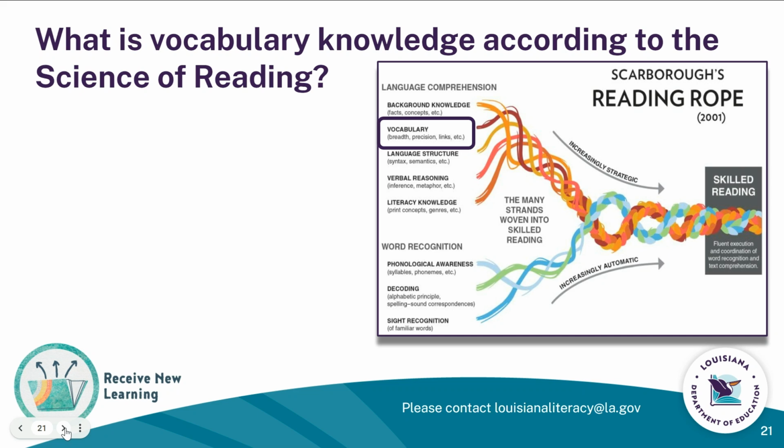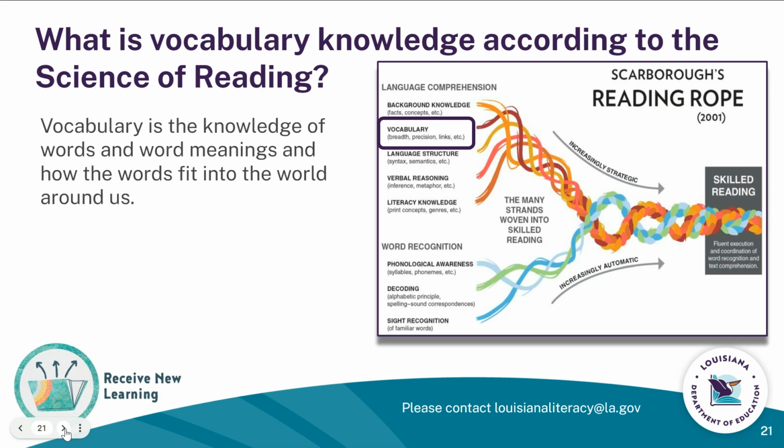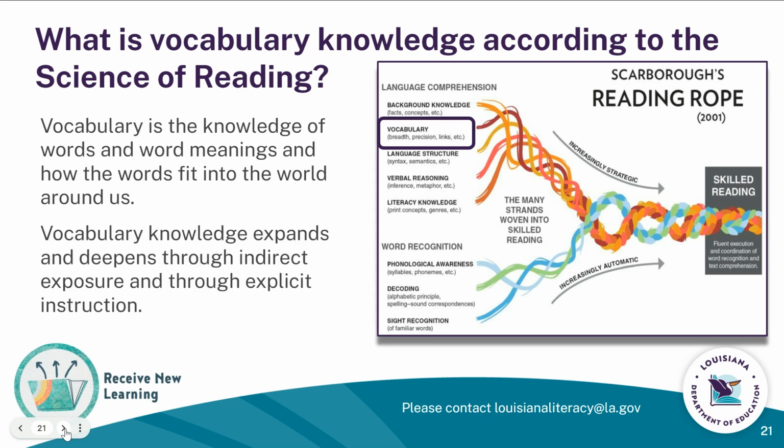Now let's move on to vocabulary. Through your foundations of literacy training, you should have learned that vocabulary is the knowledge of words and word meanings and how the words fit into the world around us. Vocabulary knowledge expands and deepens through indirect exposure and through explicit instruction.